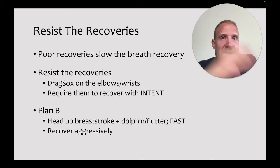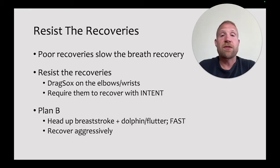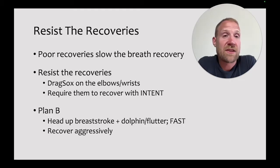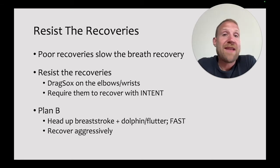Now, not everyone has drag socks, and so for plan B, what you can do is go head up breaststroke with dolphin kick or a flutter kick, and then have them go fast. Because the head's going to be up, they're going to have to be super aggressive, and you can have them watch the arms and be really aggressive with those recoveries. By having them do it with dolphin kick and flutter kick, it tends to speed up the stroke rate, and you can add fins if you want, and that's really going to encourage and force them to recover fast.